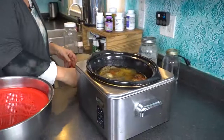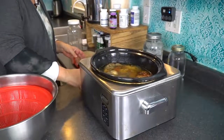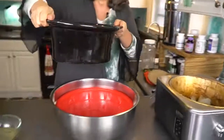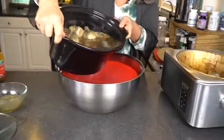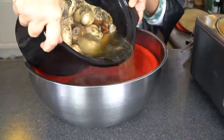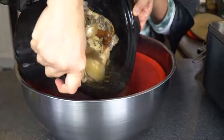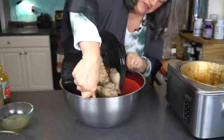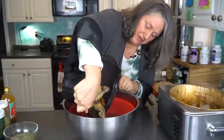We're gonna try not to splash, but you know, real life, right? So we're gonna just take it right out of my crock pot. And here we go. We're just going to pour it in slow. It is very hot, so slow is good. Now what are we going to do with all this chicken? It's chicken that's going to pull apart. It's not going to be big chunks, but it can be.